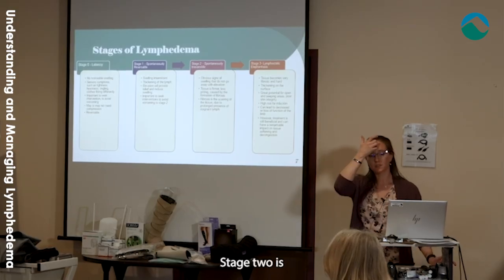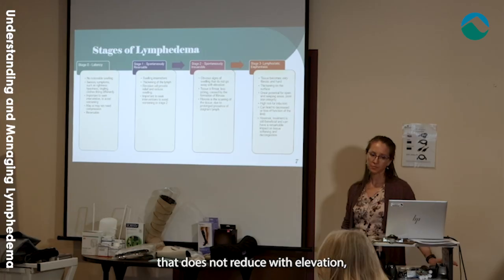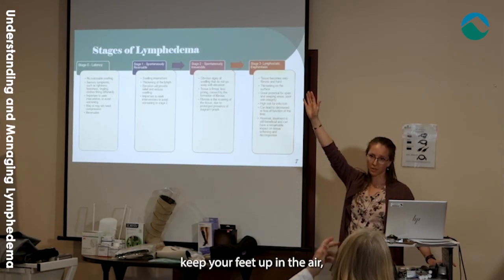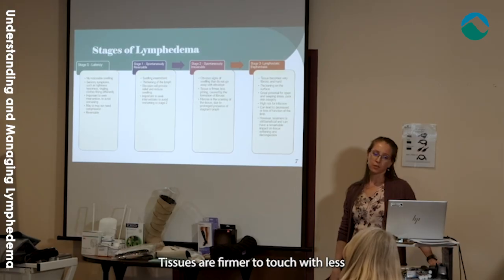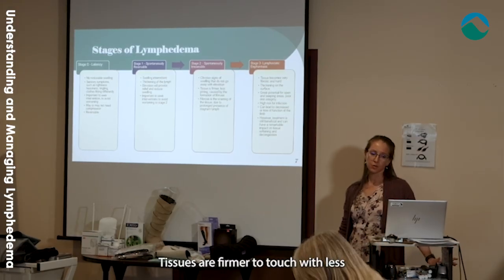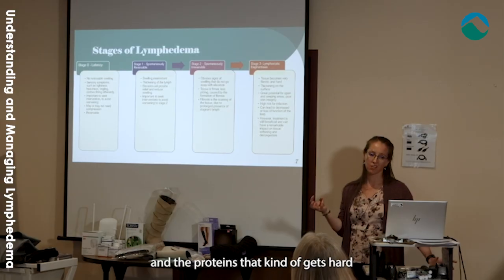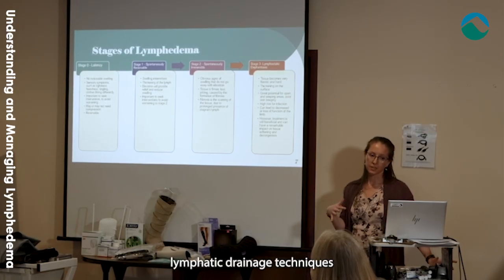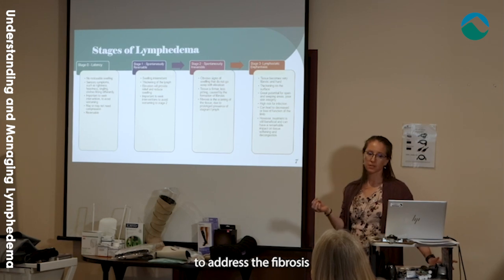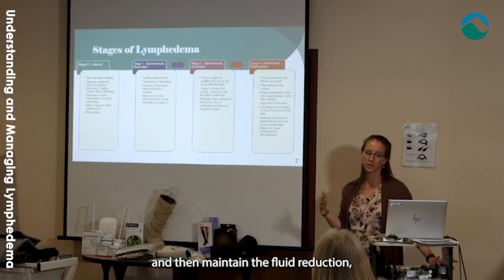Stage 2 is chronic swelling that does not reduce with elevation. So it doesn't matter how long you keep your feet up in the air, it's not going to reduce the swelling. Tissues are firmer to touch with less pitting due to a fibrotic buildup in the proteins that kind of gets hard. Treatments include targeted lymphatic drainage techniques to address the fibrosis and to reduce the edema. Compression is super important at this stage to limit progression and then maintain the fluid reduction.